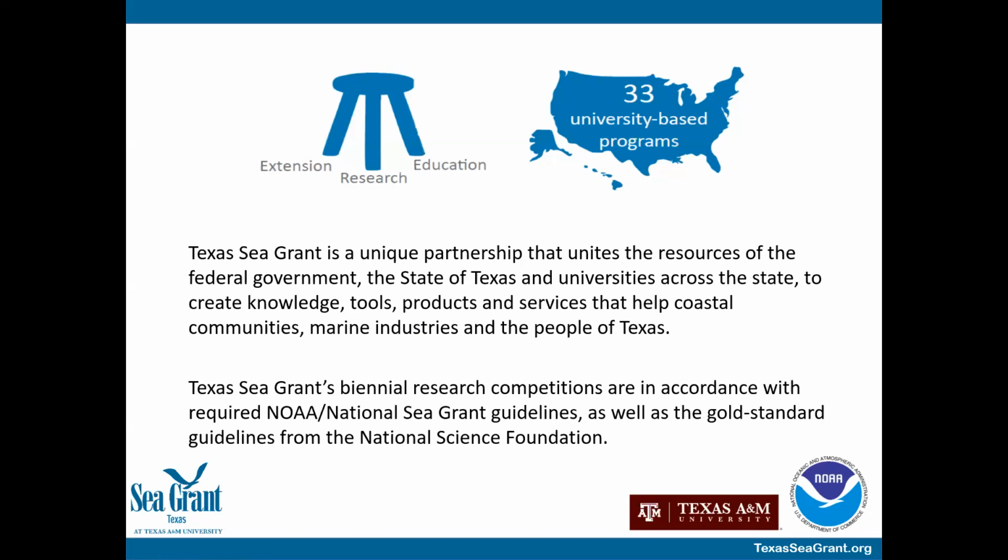And so, it developed out of the birth of the land grant universities and the research that results from land grant universities. Early in the 60s, researchers were wondering about the water and sea and coastal communities. And so Congress passed the state Sea Grant College Program Act, and there are now 33 Sea Grant programs across the country. And the headquarters for the Texas State Sea Grant Program is here at Texas A&M University.